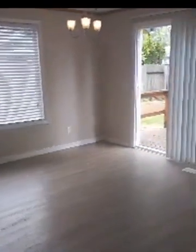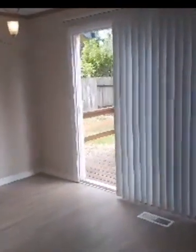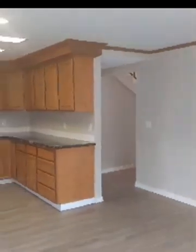Nice spacious dining area with sliding doors going outside. We'll go outside in a minute. Dining area looks into the living room. And now I'm going to do a sweep around to the kitchen.